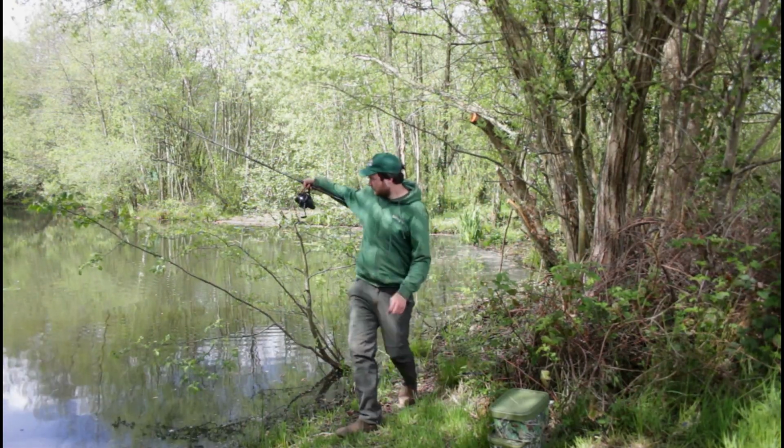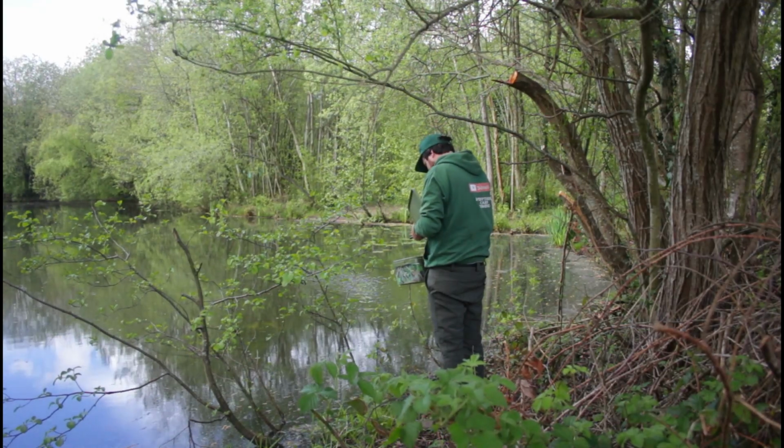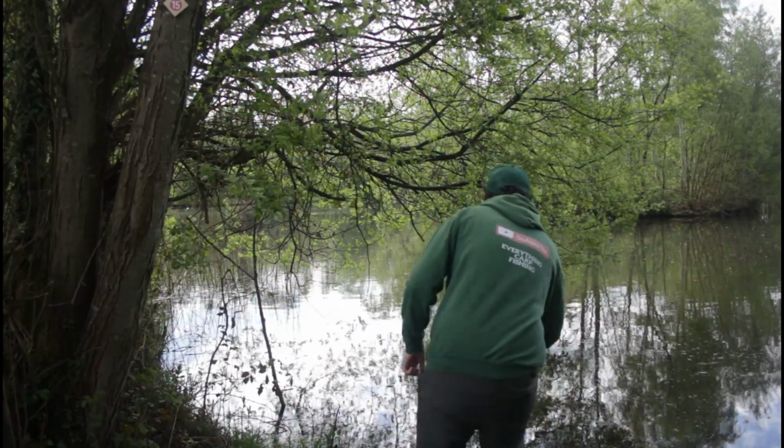I've got a little bit of extra time before they actually get into the swim. But yeah, I've literally found a nice firm spot on both of them, and put a couple of scoops over each one, and I'm going to sit back and see if anything happens.